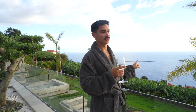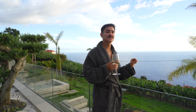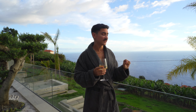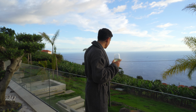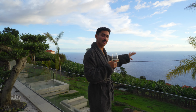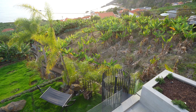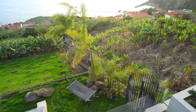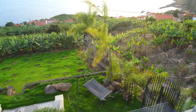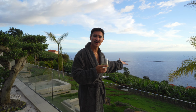Now, here's something incredible about this house. It has its own herb garden that is currently being grown right now. So down there, below the space of the fire pit, the hammock, all this, you have your own herb garden. Just imagine you're hosting a dinner party and you go down and get your fresh basil and your fresh parsley and everything. That's right there on your property.